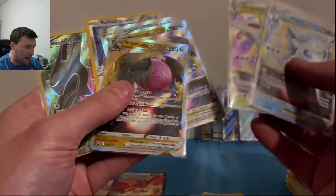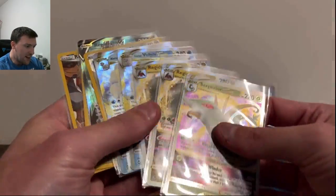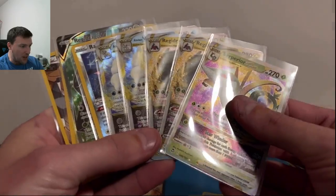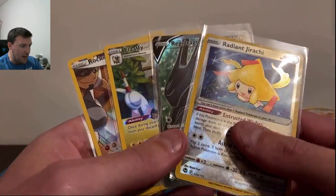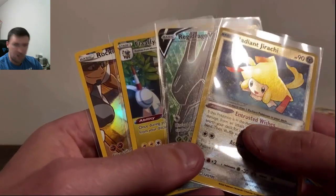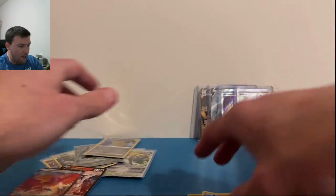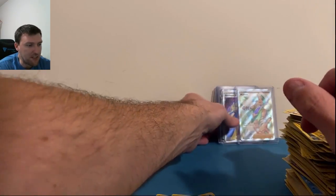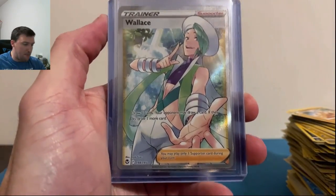Let's move Regidrago back up here. There we go. Two Vulpix. Oh my gosh. Look at that. Two Regidrago, two Vulpix, a superior V-Star. Radiant Jirachi. Regidrago full art is nice. I mean, we got about a booster box here. There's nine hits. 10, 11, 12, 13, 14, 15, 16, plus the four back here. 20 hits out of our 36 packs. Not too shabby at all.